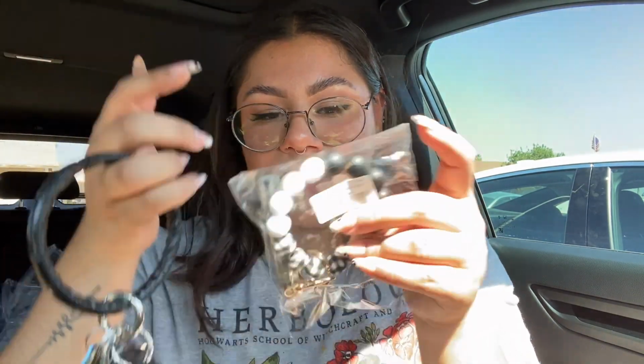I don't like gold that much. I like silver more, so I'm just gonna literally remove this and put it on here and get rid of this tassel, because I don't like that either. But this is really, really cute. I'm gonna do my best to link everything down below, so if you guys like anything, you can purchase it yourself.